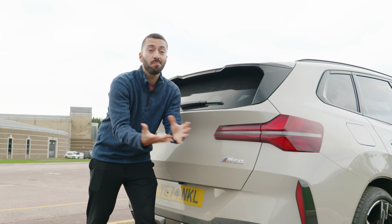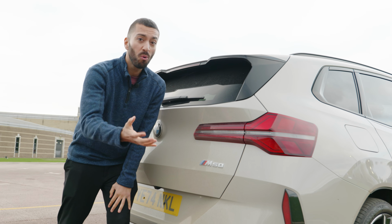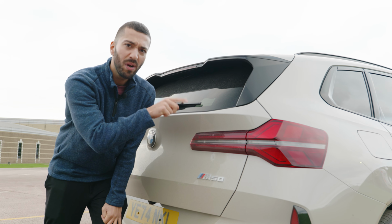Although if money and practicality are your priority, there is a car out there that does most of what this does, but for less money, and it actually has more space too, because that is the Honda CR-V. And our review of it is here, and you're gonna wanna check out the weird rear doors.